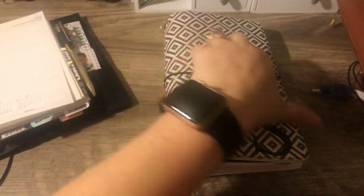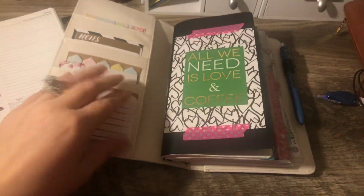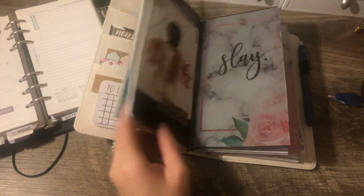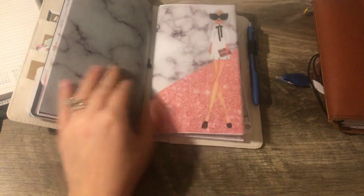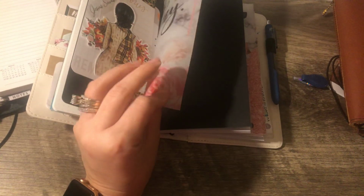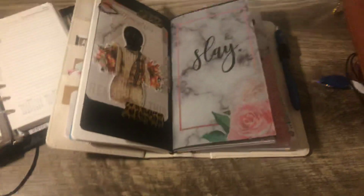Let's see. I also wanted to go through this one here. This is a Carpe Diem. You guys have seen this before. But I also go through having issues with using a wide versus a standard size TN. This is wider. I just have inserts in here. I'm not using this, but I really, really love all of these vellums. I got a whole ton load of them.